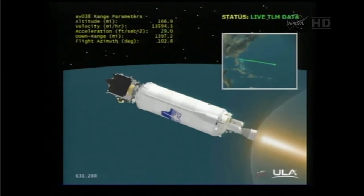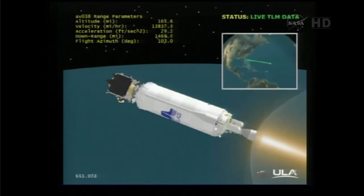And since we have launched at the beginning of the window, we are expecting our spacecraft separation time right at 52 minutes, 42 seconds into the mission. And continuing to see active control, Centaur PU. Engine pressures are reacting as expected to the change in mixture ratio. Smooth body rates. Nominal performance down the range track. We are inside of 3 minutes to MECO 1.